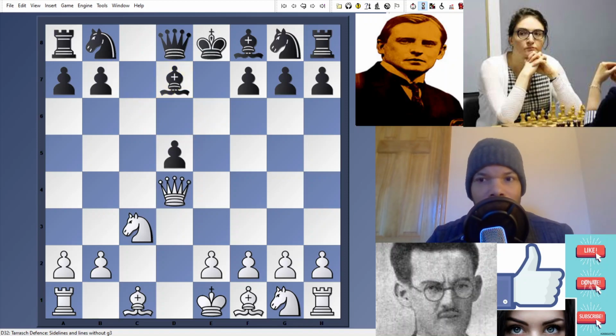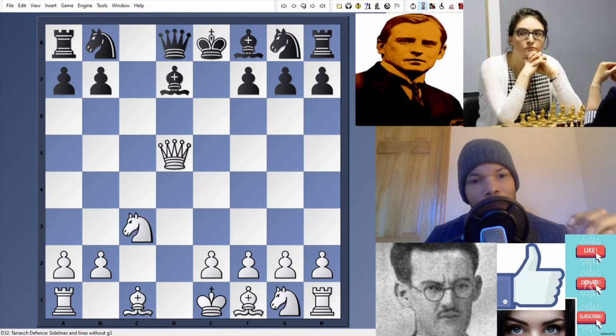E takes d5, and now queen takes d5. So you can see here, obviously black is down material. All right, so what is black getting in exchange for this material? Well, black gets 2 pawns. Black is getting 2 open files and 1 semi-open file, which is the E file. Semi-open because the pawn is on E2, so it's almost open. This is the price for the pawn.